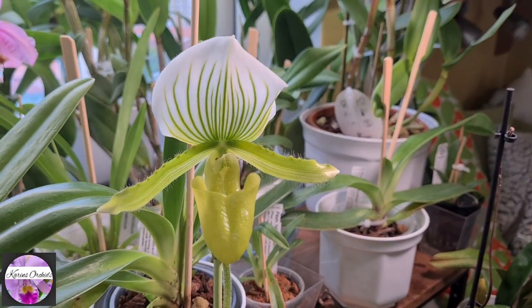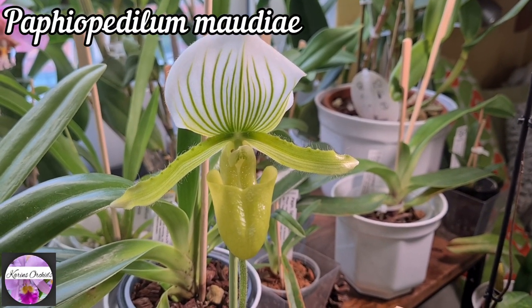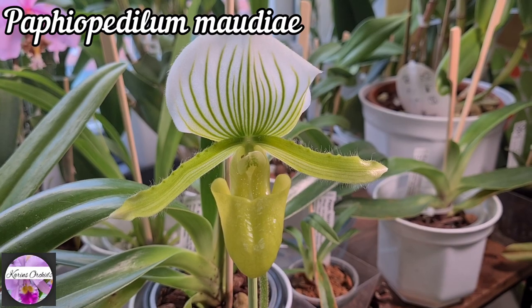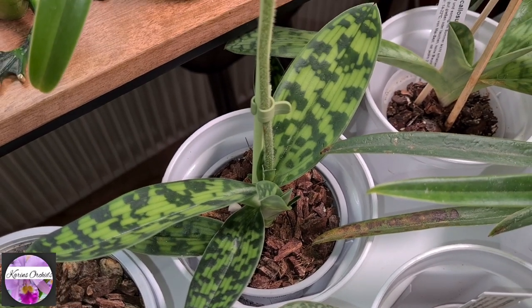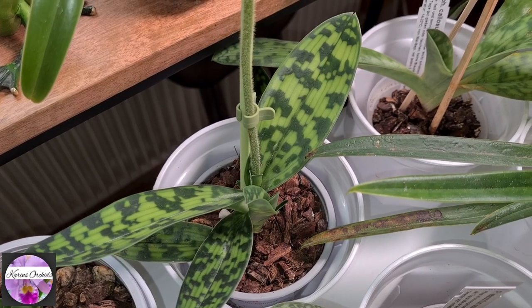And Mordiae, my little Mordiae. I got it in bud, not in bloom, but in bud. Yeah, and a bloom opened up quite small, and it increased in size the last couple of days. And I think Mordiae has got the loveliest foliage of them all. Mottled leaves, light green background.